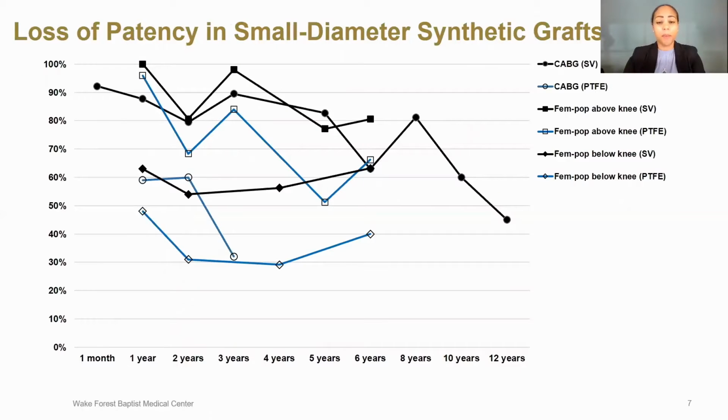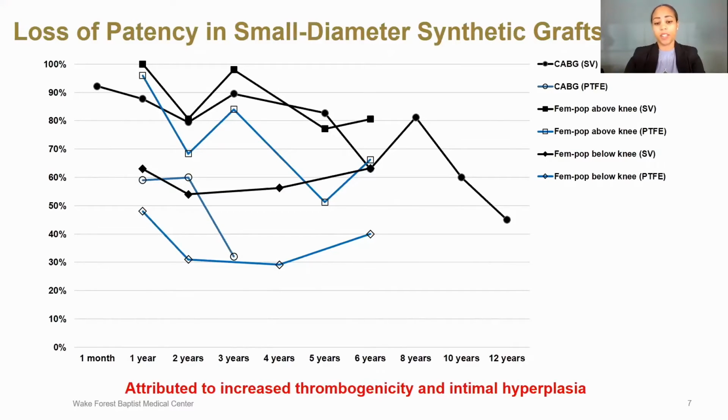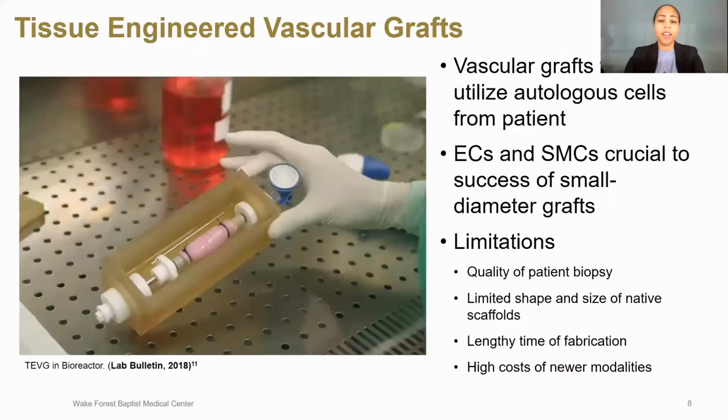This graph is from an unpublished manuscript from our lab. The black lines represent procedures performed with saphenous vein. The blue lines represent the exact same procedures performed with polytetrafluoroethylene. And you can see that in every case for similar procedures, the use of PTFE causes a loss of patency much sooner than the use of saphenous vein for the same procedure. This is often attributed to increased thrombogenicity and intimal hyperplasia, especially in smaller diameter grafts.